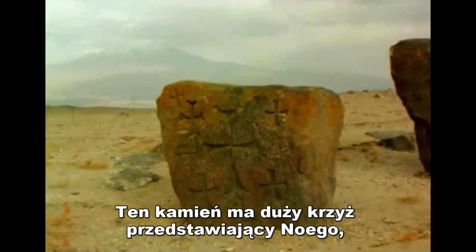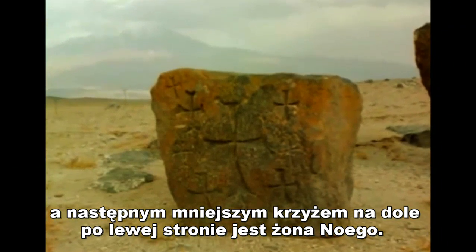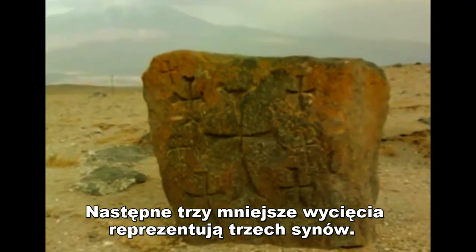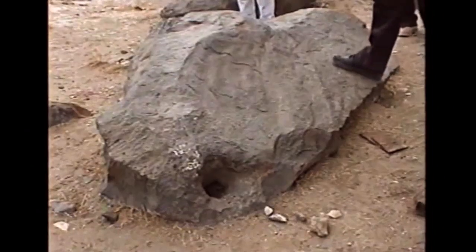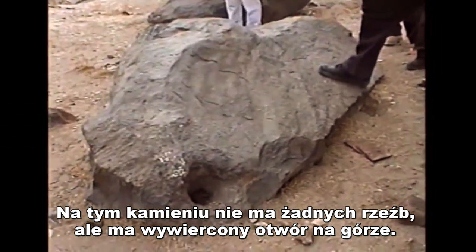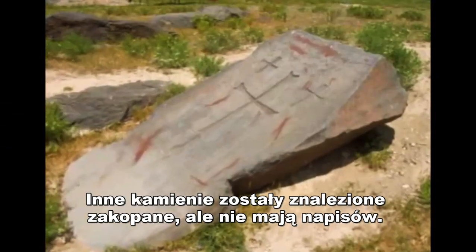This stone has a large cross representing Noah. The next smaller cross on the bottom left is Mrs. Noah. The next 3 smaller crosses represent the 3 sons. Then the 3 smallest represent the wives of the sons. This stone does not have any carvings on it, but it does have a hole drilled through the top. Other stones have been found buried, but they have no inscriptions.